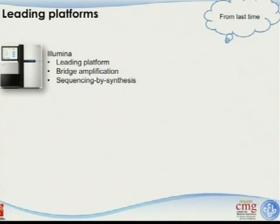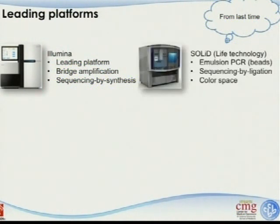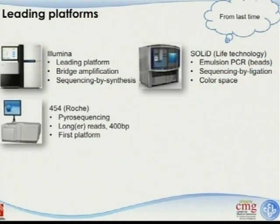The amplification of the Illumina platform is bridge amplification, and the sequencing is sequencing by synthesis. The second most important one is the SOLiD platform, which was also purchased by Life Technologies. Compared to Illumina, for the amplification part, it uses emulsion PCR rather than bridge amplification, and its sequencing is by ligation, not really synthesis. And this is the color space, which is a very unique feature. I hope you already went through the lecture notes, and that it's clear.